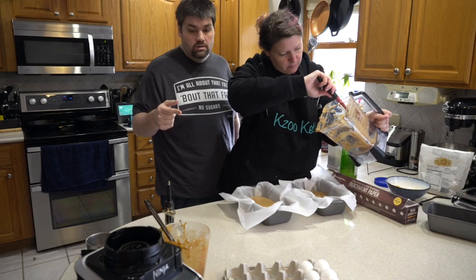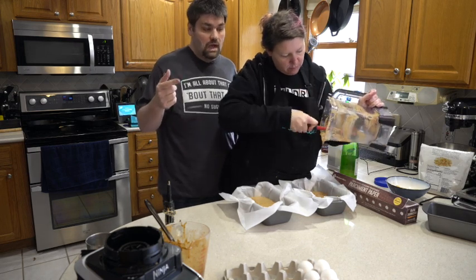In addition, almond butter is also replaced with coconut butter.